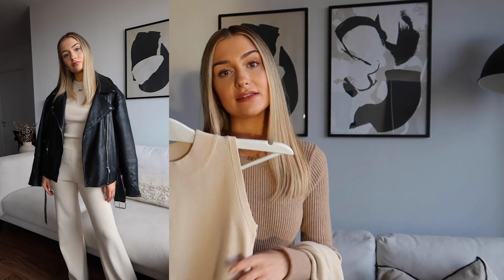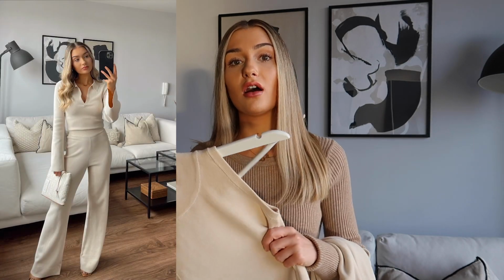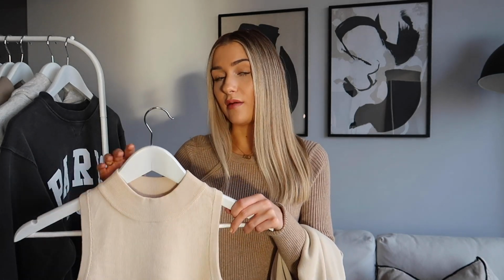I actually have a very similar coord from Pretty Lavish, which is long sleeved, and it's got bell sleeves and a little collar. So I'll leave that one linked down below because both of them are absolutely gorgeous. I think that one is more of a cream shade, whereas this is a true beige, but they're both in the same fabric. And what I love about these as well is that you can actually dress them up. You could either wear them with heels or with heeled boots. And for a more casual but still dressy event, these are absolutely perfect. Honestly, I cannot recommend them enough.